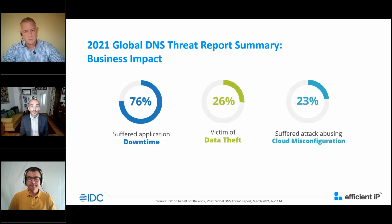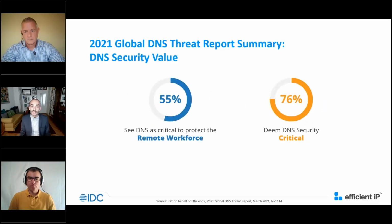And this is a big concern because digital transformation is happening, and also because the pandemic has accelerated this move to cloud strategies. And these impacts show how much value can be found in DNS security. Over half of organizations see DNS as a critical component to protect the remote workforce. And this is very important because enterprise boundaries are blurring, and organizations have added a really strong focus on securing their remote workers, as well as their on-premise and cloud infrastructures.